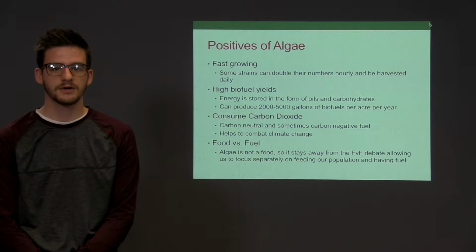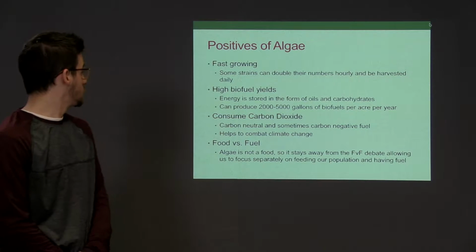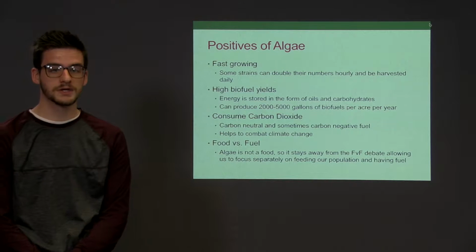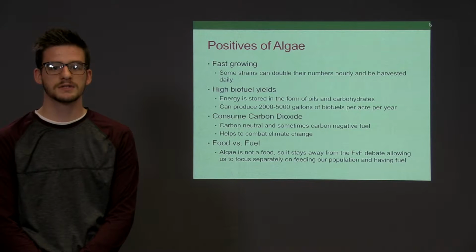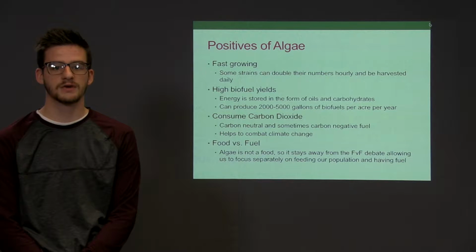There are high biofuel yields. Energy is stored in the form of oils and carbohydrates, which can be extracted, and it can produce 2,000 to 5,000 gallons of biofuel per acre per year.